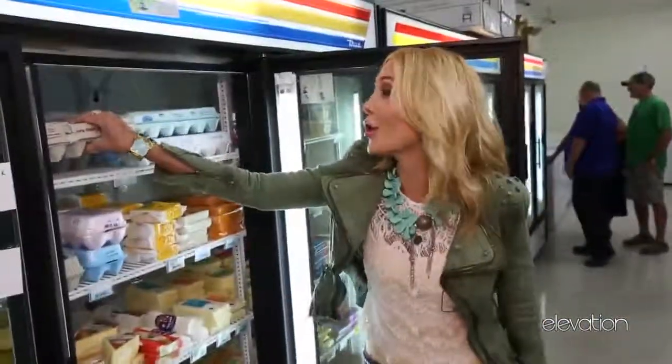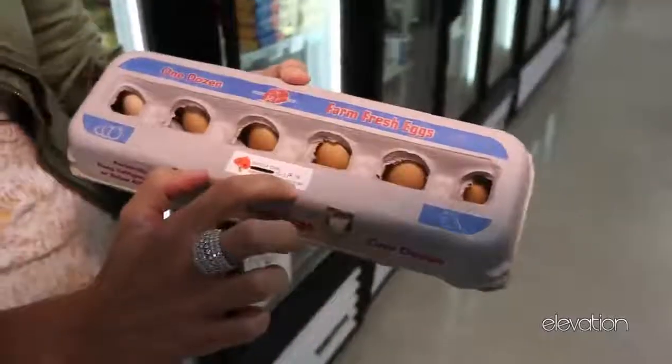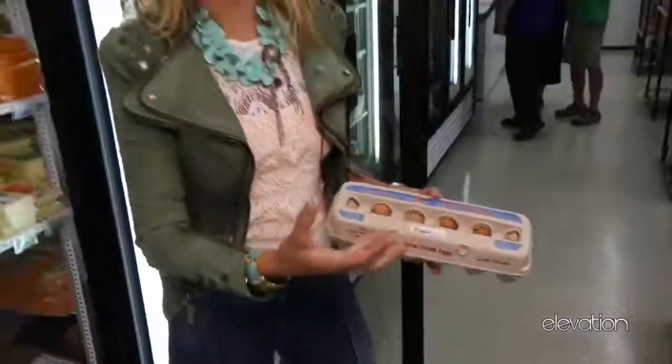Same with your creams, your parmesans, anything that you're using. Make sure it's organic. And then the other thing that I love to get are eggs. I eat so many eggs, and what we try to do is get farm fresh, free range eggs. Now you can see here in our town, we actually have a local farm that produces these eggs.